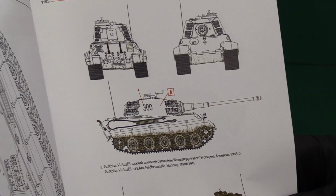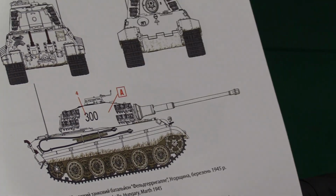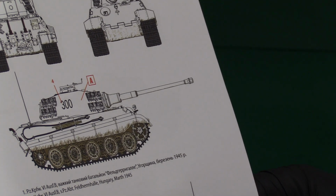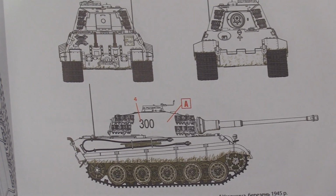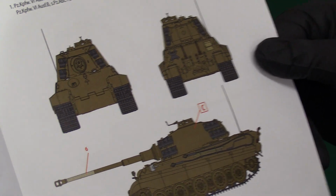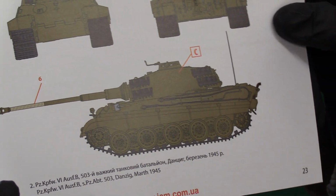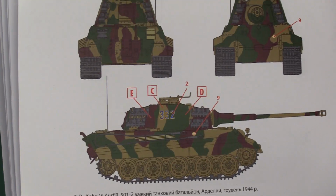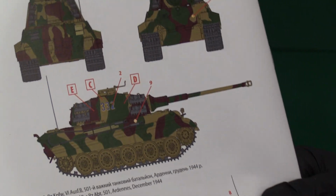And then finally we've got this, bring it a bit closer. We've got the winter camo here, and it says here, using Hungarian camo. And then also in Danzig in March, I spelled it wrong, but it says March 1945. So this is right at the end of the war. And then you've got the Ardennes, the Battle of the Bulge, December 1944, classic camo.